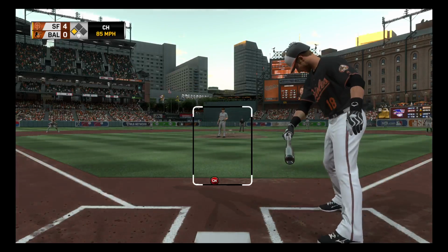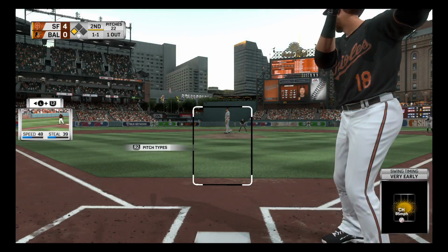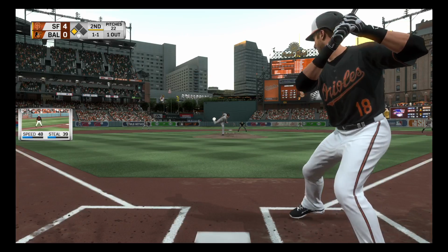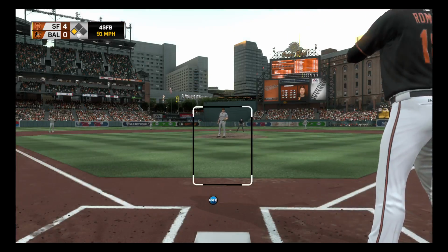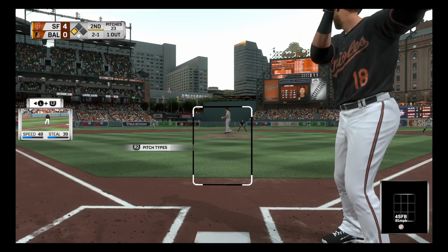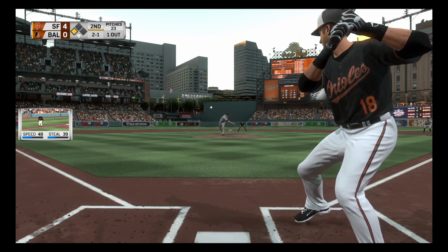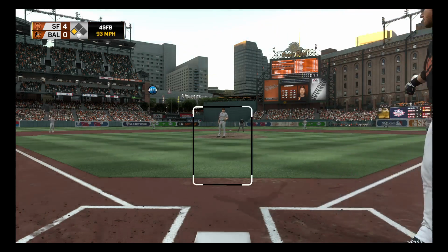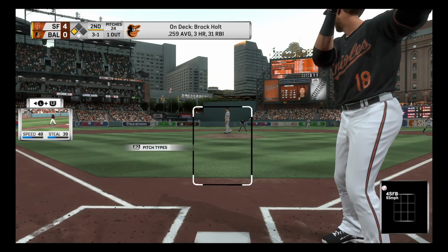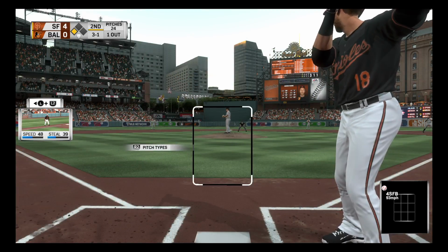Big swing and a miss at the changeup. A ball and a strike. No offer on that one. 2 balls and a strike. Gets the sign. Here comes the 2-1. And there's one well above the zone for a ball. Brock Holt, the number 8 hitter here, waits on deck.